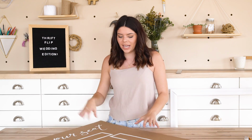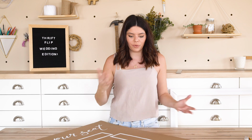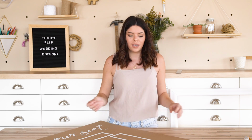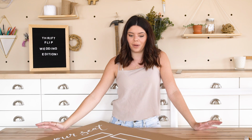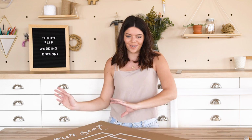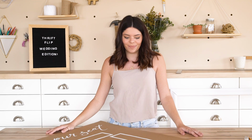So I have the head table and then 1, 2, 3, which are my 3 main tables. And then after this, I'm gonna go in and add everyone's name beside the table. Obviously for the purpose of the video, I'm not gonna put everyone's name in here just because of privacy reasons, but you get the idea. That's where all the names would go on your seating chart.